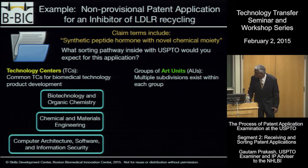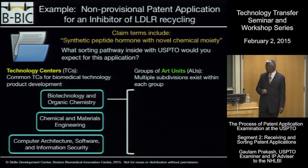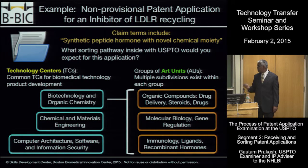The second one, chemical and materials engineering. First one, biotechnology and organic chemistry. It could go into both, I agree. It's more likely to go into the first one, I would guess. And then from there, these are the examples of art units. So let's again look at them.